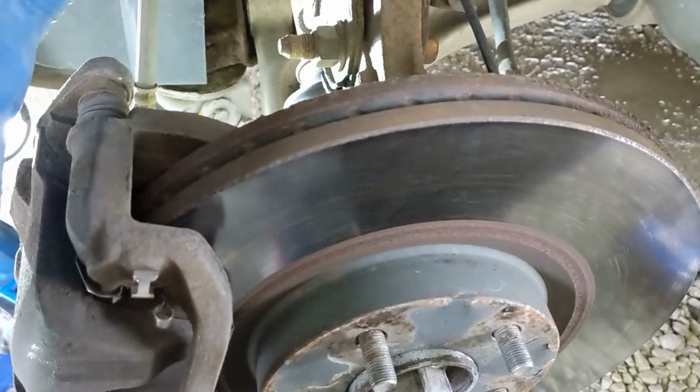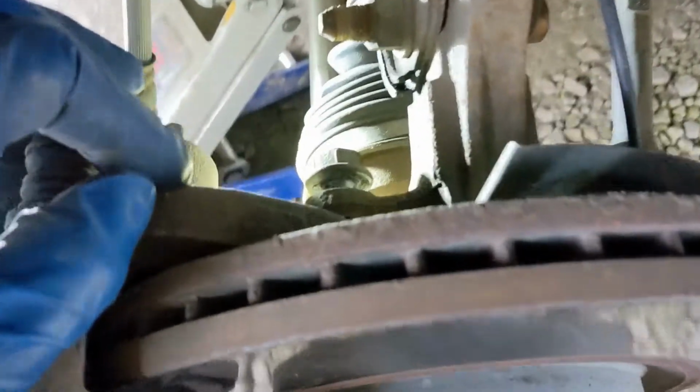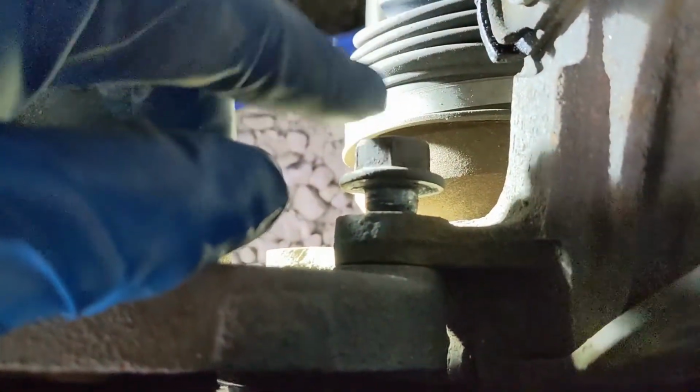To remove this entire assembly, the backing plate, there's a bolt here, and there's one down here that I've already removed, and these are 19 millimeters. Now these do have a torque spec, but I usually tighten them pretty good with a little blue thread locker. You can put it on there. But these are 19, and then once I do that, we'll just remove this bolt all the way.